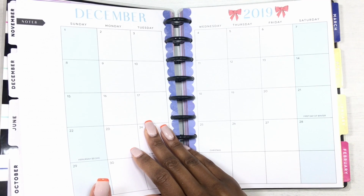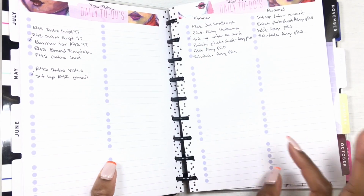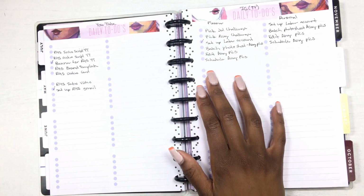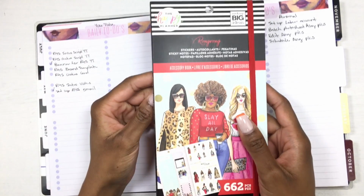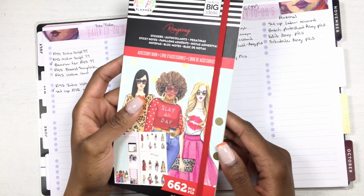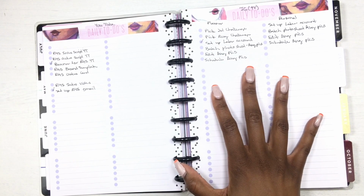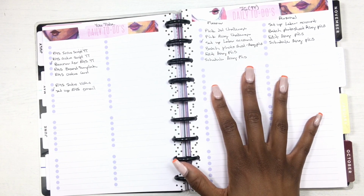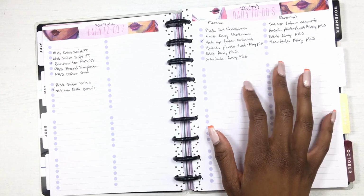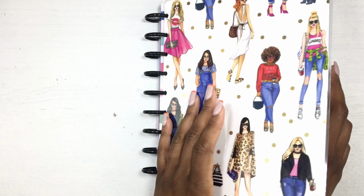I picked up, I think, every sticker book and these accessory books. So I will be using nothing but the Wrong Wrong stickers in the Wrong Wrong planner. Cliche, probably, predictable, typical, whatever you want to call it, but I absolutely love the stickers. So that's what I'll be using in here.